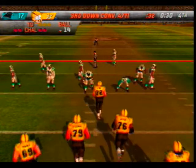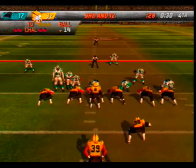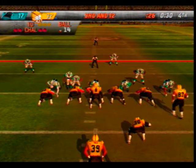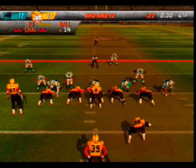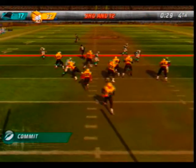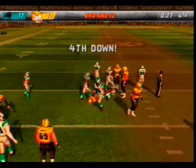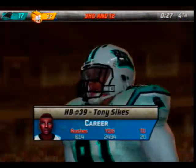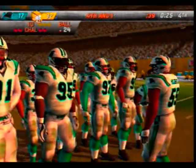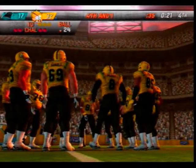Third and 12. Ball on the 14-yard line. Nixon goes in motion. Tucks it away. Wall stops him short of the marker. The third down run, not enough to keep the drive alive, so the punting team coming in. There's nothing wrong with trying to grind it out in the fourth quarter when you're playing with a lead.